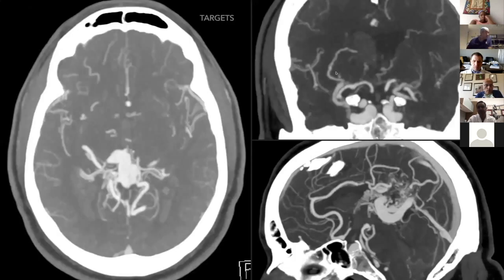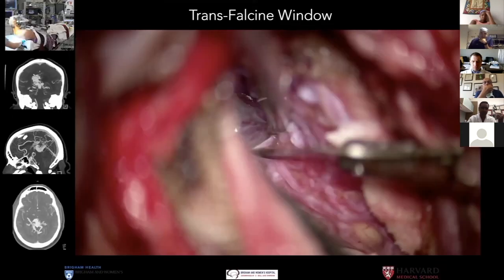There's the deep feeder, there's the targets in my mind. This is coming up into the ventricle. We're going to find that on the deep side of the AVM: ACA feeders, PCA feeders. So again, that's the approach, a semi-sitting posterior parietal occipital craniotomy coming from the contralateral side with a transfalcine window.